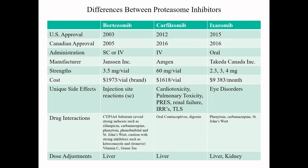And the ixazomib, which is also called Ninlaro, is the most convenient of all. So it can be taken by mouth, just one capsule once a week. So that's quite convenient. They do suggest taking the ixazomib on an empty stomach because they say that high-fat meals can decrease the absorption of that drug. They're made by different manufacturers, and the bortezomib, they say, is best for patients who have kidney issues. This doesn't require any dose adjustments, and unlike the middle one there, the carfilzomib, it doesn't cause renal failure.